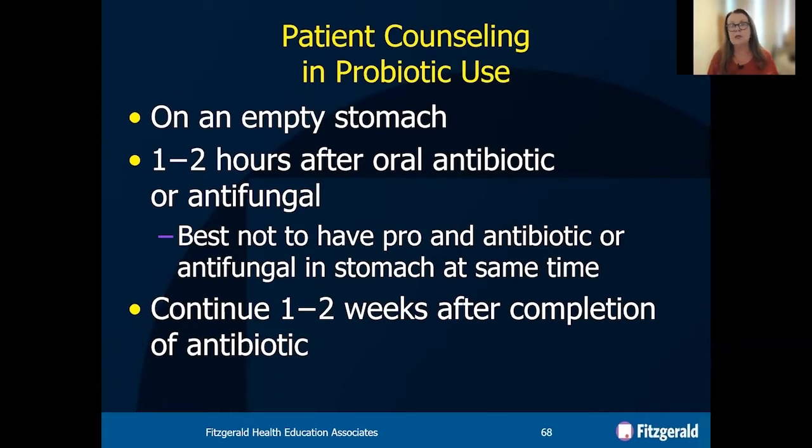You've put the patient on, let's say, a week's worth of antibiotic for the treatment of a pneumonia. What you want to do is treat with the probiotic for the week that the person's on the antibiotic, and then for a minimum of 1 to 2 weeks after completing the antibiotic.